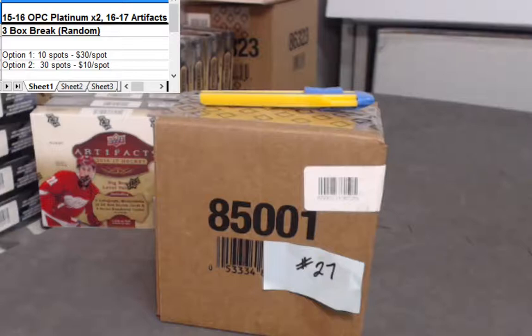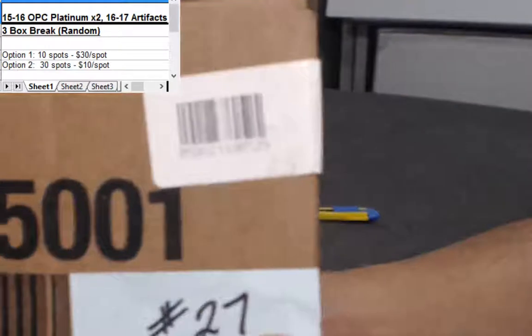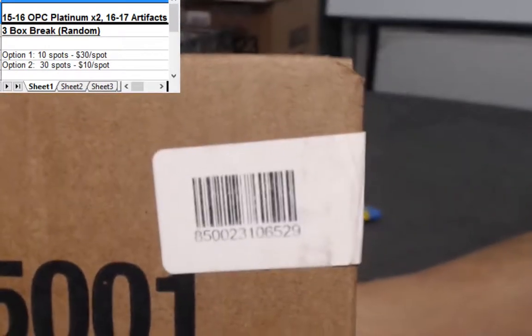Got today the 15-16 Upper Deck Ultimate. It's our last inner case. So break reference number is number 27. And usually before we rip, we just show the case number there.